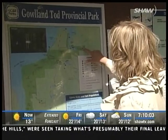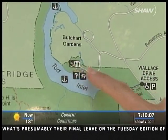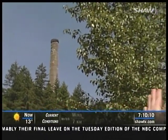It's basically a natural history exhibit, all about Todd Inlet, cultural and natural history. And you take the trail down to Todd Inlet, as you can see, it backs right onto Butchart Gardens there. This smokestack behind me is a familiar sight if you've ever been to Butchart Gardens, and it's part of what used to be the Butchart's cement quarry. And as you wander through Todd Inlet, you will see all sorts of evidence of this once successful business. One of the things that makes this little hike so interesting.